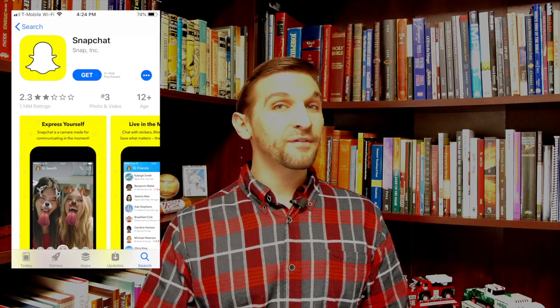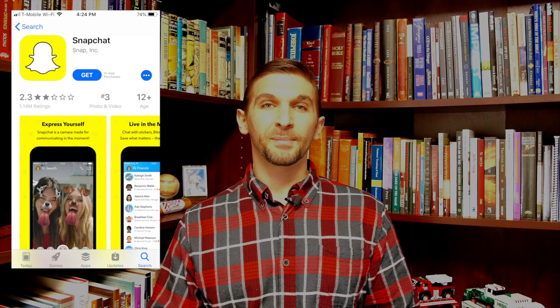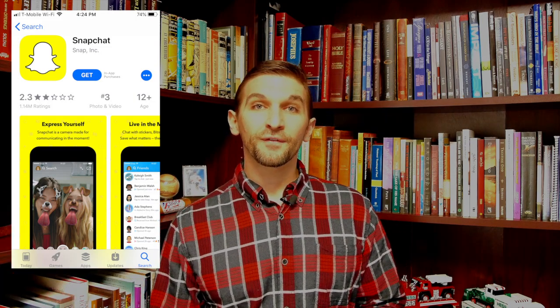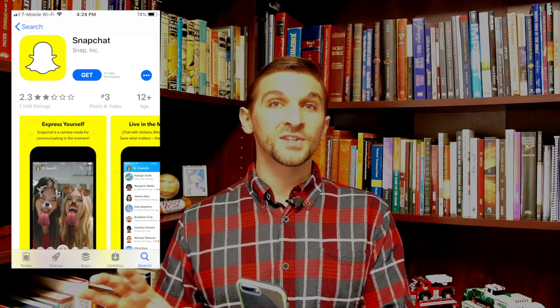And I don't think you want that for your teens, and neither do I think that teens really even want that for themselves. But it's possible that they might lack the maturity to look into the future and see that coming. Another feature of Snapchat to be aware of is the Discover section.